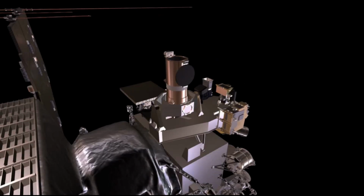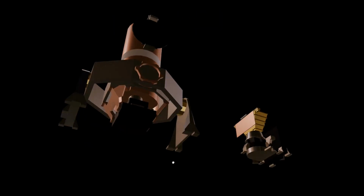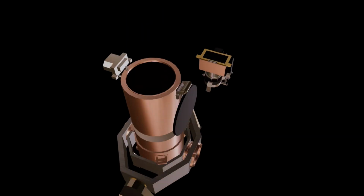And Europa Clipper will of course have cameras that will be taking wide and narrow angle pictures of the surface, providing the first high-resolution global map of Europa. Stereoscopic color images will reveal any changes on the surface due to geologic activity. A separate imager that measures temperatures may help scientists identify warmer regions where water might be closer to the surface.